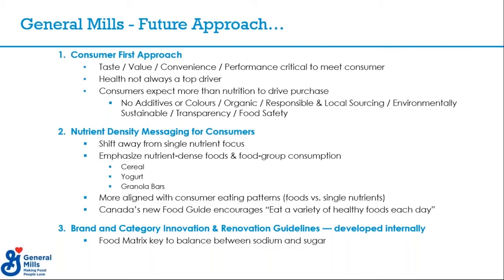And then also that, when we say health and nutrition, what that could mean to a health professional or a dietitian is very different in the eyes of various consumers. So nutrition or health decisions could be made based on a product not having added any additives or colors. It could mean that it has an organic symbol on it, that it was responsibly and locally sourced, that it is sustainable, it has transparency, or that also it is known for safety.